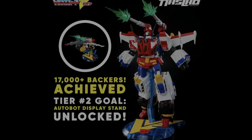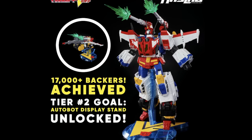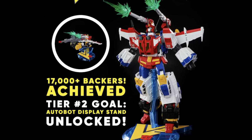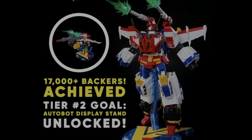And for all of you STARSABER fans, well done if you've backed the STARSABER goals, because it's now gone up to over 17,000 backers, which means you've reached goal tier 2, so you get the stand that you desperately need to put the spaceship on. Nice, well done, and congratulations to everybody if you did back this project.